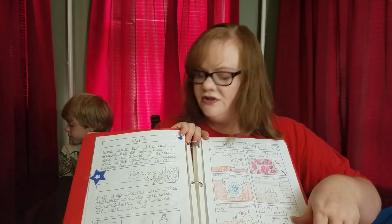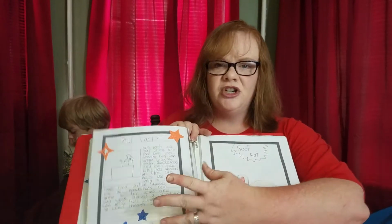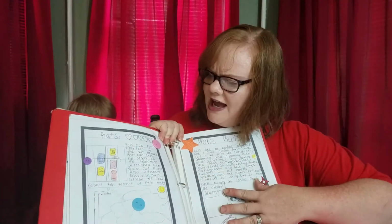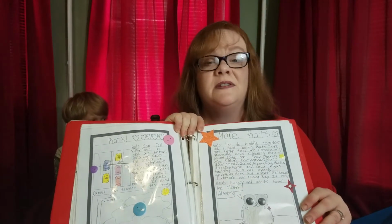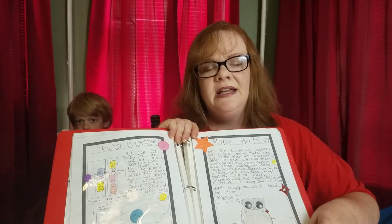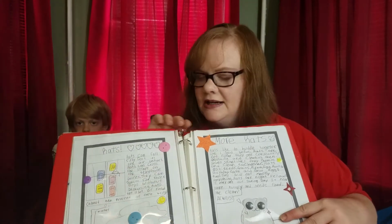As you can see, my kids do comic strips. They do captions for pictures. They've already done fact sheets of the animals. But what they're doing is they're taking what they've learned and they are writing it in this notebook.